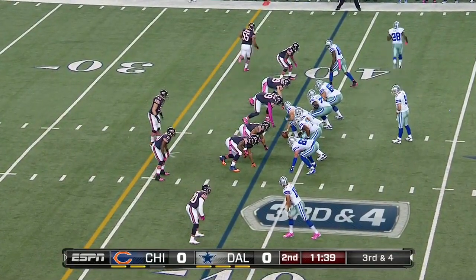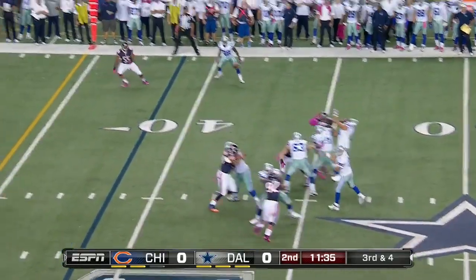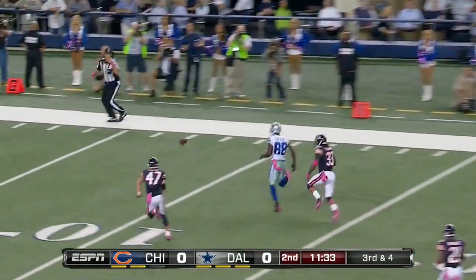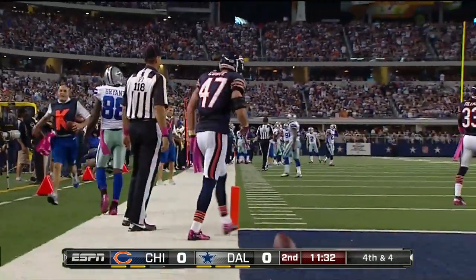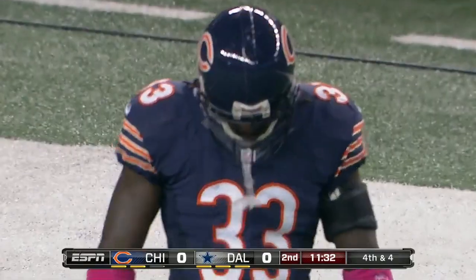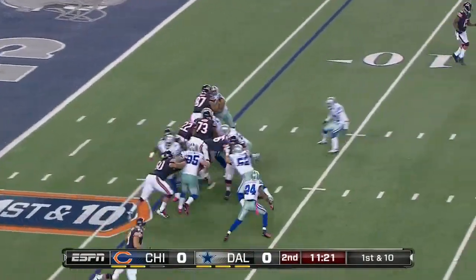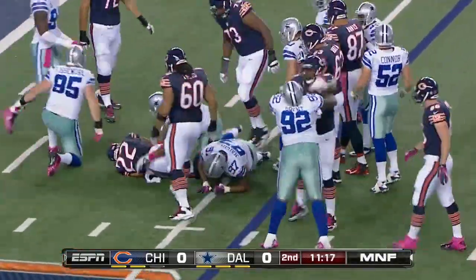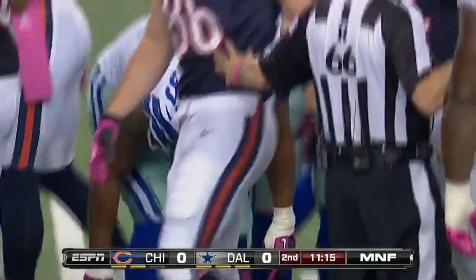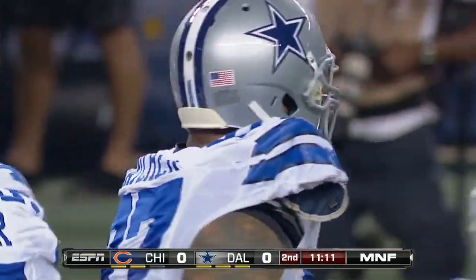Felix Jones in 3rd and 4. Matched up with Briggs on that far side, and Romo goes towards Bryant, who had a step on Tillman, but couldn't hit him, and it's 4th down. See if they go for a long field goal here. 20 years. Matt Forte is the back, injured on his first carry on that right ankle. Hasn't done much since he's returned. And Jason Hatcher leading the Dallas charge for no gain on first down.